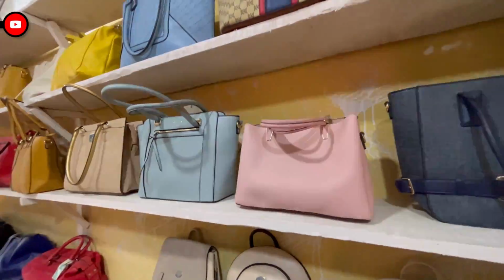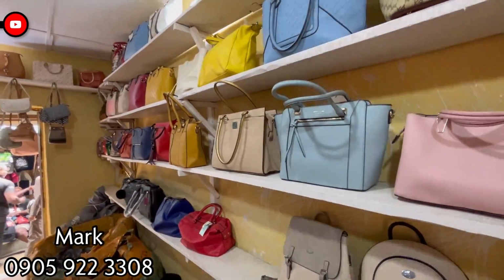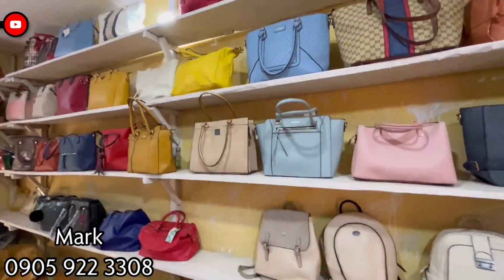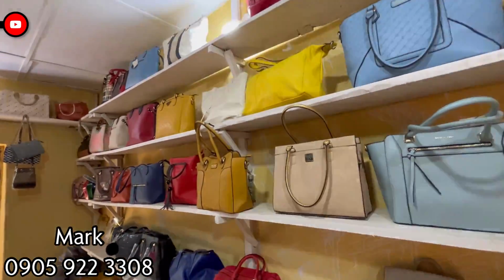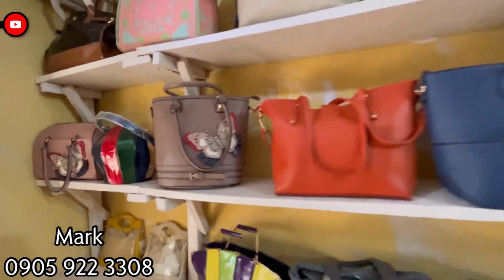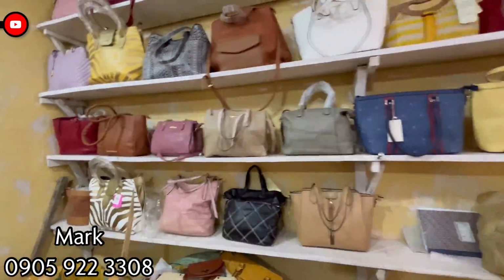Just 4,500. Okay. So basically, apart from this size, if somebody wants to come, you know that most of the bags range from 4,000 to 5,000, apart from the school bags. Because it's only school bags that are within the range of 3,500. But any other handbags or any other bags like this, that's the price, from 4,000 to 5,000. So for this shop now, you can get handbags. Oh, this one is so colorful. You can get it from 4,000 naira to 5,000. 5,000 is the max you can get bags in this shop.